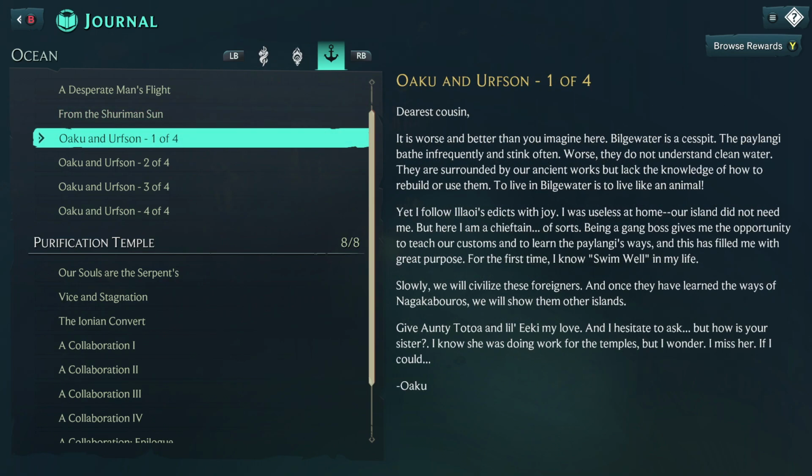Dearest cousin, it is worse and better than you imagine here. Bilgewater is a cesspit. The Pelangi bathe infrequently and stink often. Worse, they do not understand clean water. They are surrounded by our ancient works but lack the knowledge of how to rebuild or use them. To live in Bilgewater is to live like an animal.